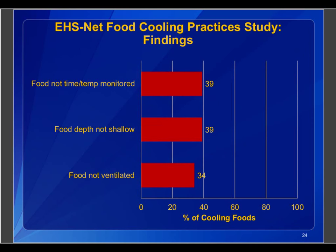Now, in this study, we were able to actually conduct observations. What our data collectors did is look at all foods that were cooling in the restaurants at the time that they were visiting the restaurant. We collected a number of data points on this particular topic, and I've just presented three here. You'll see that in 39% of the foods that were cooling, the data collectors saw no evidence that the food's time or temperature was being monitored. In 39% of cooling foods, the food depth was not shallow. And then in 34% of those cooling foods, the food was not ventilated to facilitate the cooling process. So again, we see some gaps here, some places where we could improve our practices.